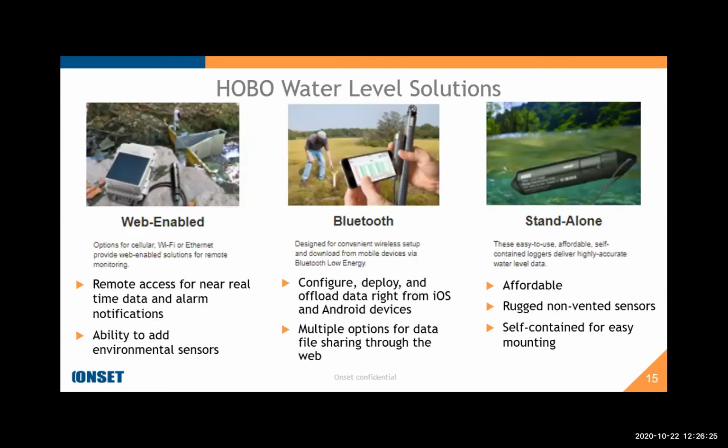So here are some of the water level solutions that Onset offers, and we really hit all categories with our water level. I would say it's probably one of the more common products that I'm asked for. There's just a wide range of water level applications out there, but we have a web-enabled station, and we kind of touched on that a little bit, a Bluetooth solution, and then also we have some standalone pressure transducers as well. And I'll start with the remote solution.